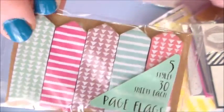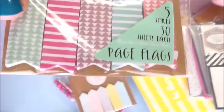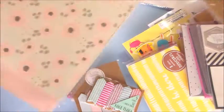I don't know. This must be from maybe an older collection. They just happened to be in there, but I got them for $1. I love those page flags. And then I picked up just a 3-count of these file folders.